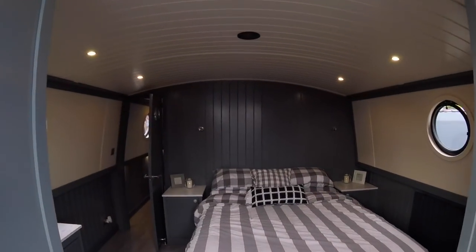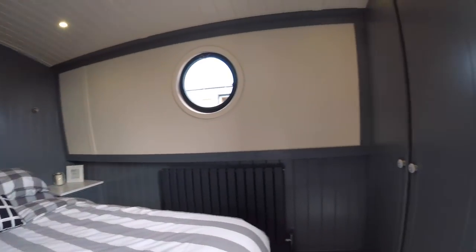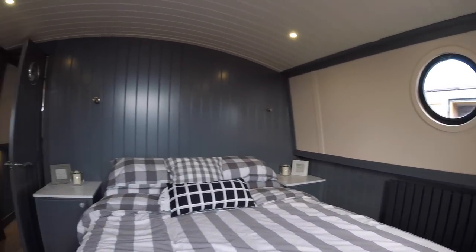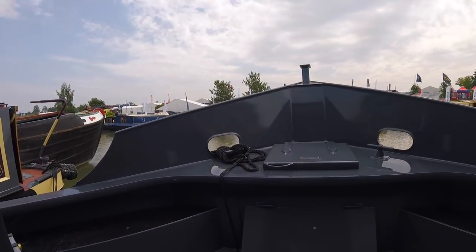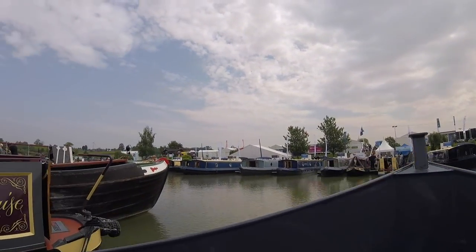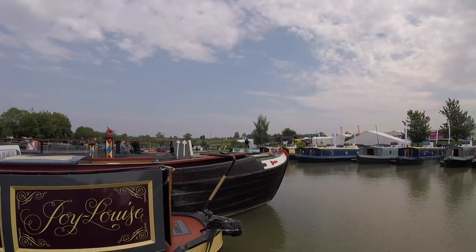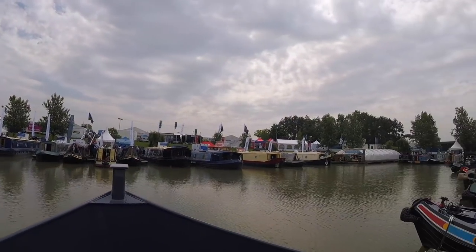And then this is the first bedroom. It's quite a huge space at the front with wardrobes, bedside cabinets, and this is the Viking shaped bow at the front. It's quite high, gives you a lovely viewing platform, and Mark and I really like this boat. It was a good price.